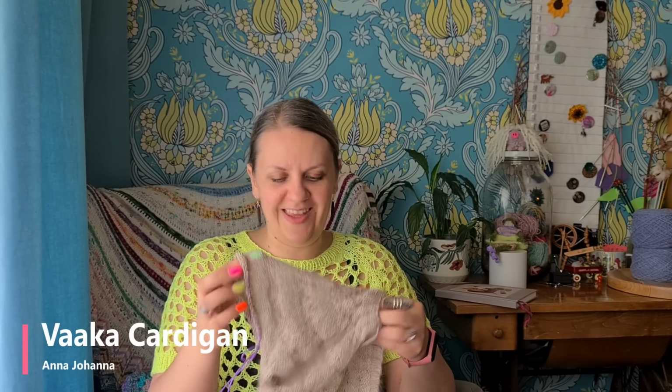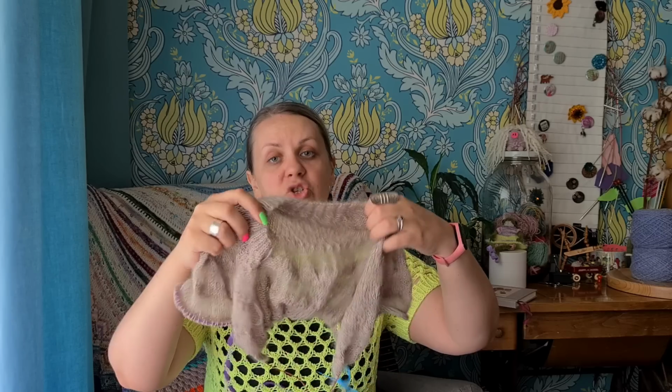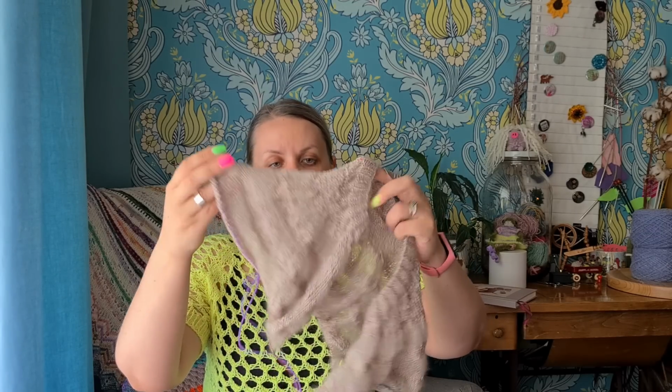I will show you like three, because I've been actively working on one, and then other ones have a bit of progress. That's why I brought them too. They're actually not WIPs. The other two are blankets. But the first one is the Vaka cardigan for my mom, not from my mom, for my mom. I talked about it last week. I even showed you the yarn, and now I cast it on. It's beige because it's for my mom. She wanted beige.